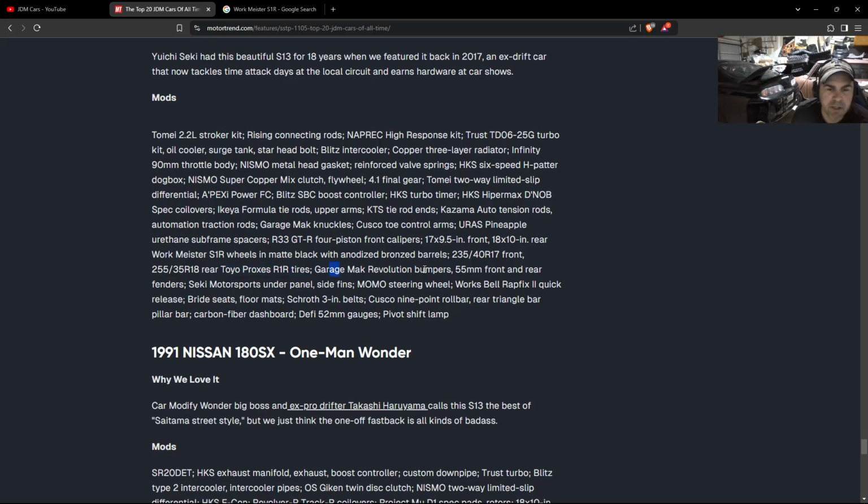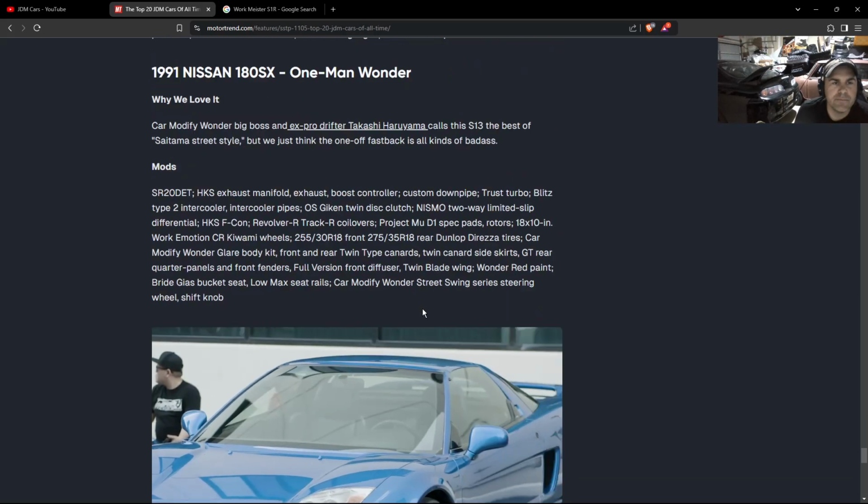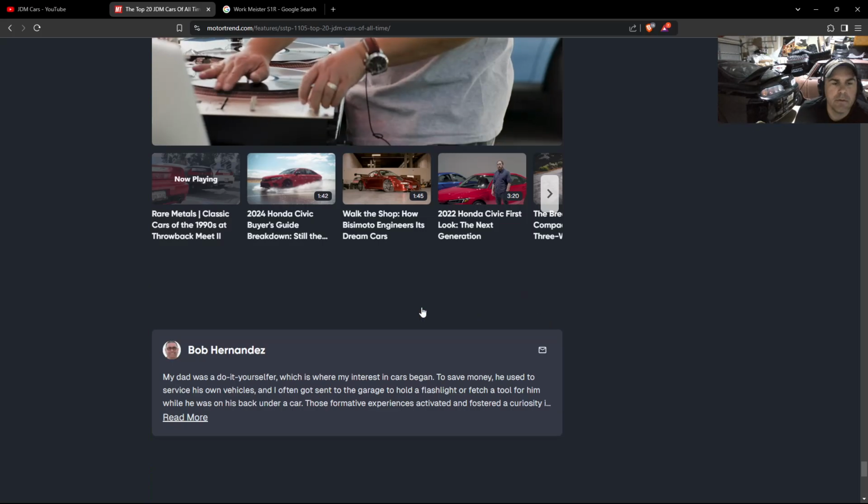Toyo Proxes tires with Garage Mak Revolution bumpers. 55 millimeter front and rear fenders, so they widen it up a little bit. Seiki Motorsports under panel side fins, Momo steering wheel, can't go wrong with that. Works Bell Raffix 2 quick release. Bride seats, floor mats, Schroth 3-inch belts, Cusco 9-point roll bar, and a rear triangle bar, pillar bar. Carbon fiber dashboard and gauges, Pivot shift lamp. So that's pretty cool. All right, last build.